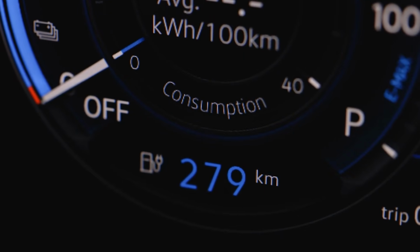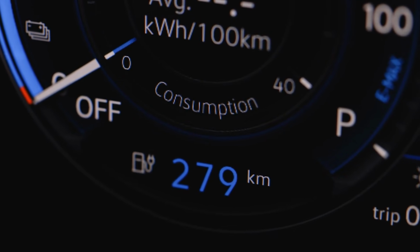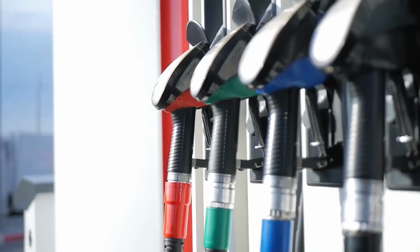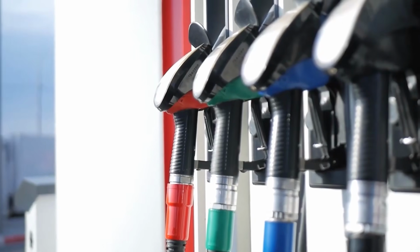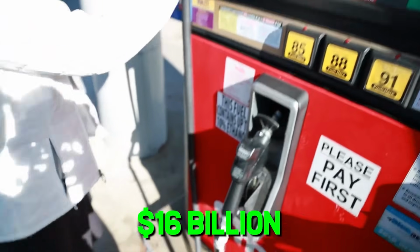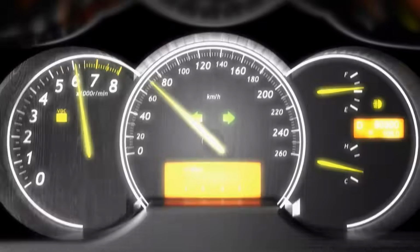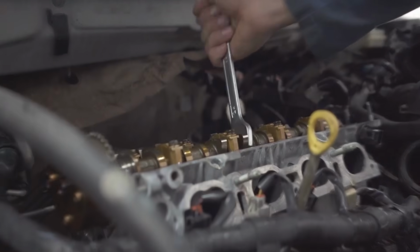But here's the scam. According to the American Automobile Association's 2019 fuel study, over $16 billion worth of premium gasoline is purchased every year by vehicles whose owner's manuals only recommend regular. $16 billion. The drivers buying it believe they are protecting their engine, improving performance, or getting better economy. They are doing none of those things.